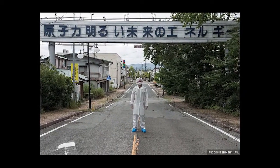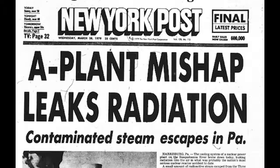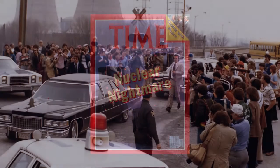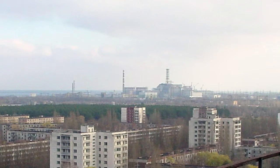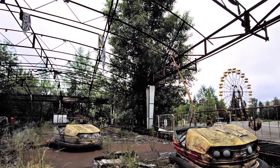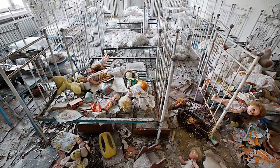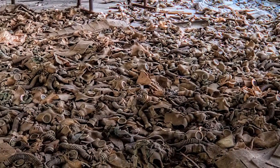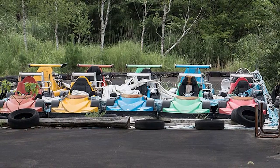Fukushima is one of the 3 major nuclear accidents. The other 2 were Three Mile Island in the United States of America in 1979 and Chernobyl in Ukraine, then officially the Ukrainian SSR, in 1986. The Chernobyl disaster was the worst nuclear power plant accident in history in terms of cost and casualties. It is one of only 2 classified as a Level 7 event, the maximum classification on the International Nuclear Event Scale, the other being the Fukushima disaster.